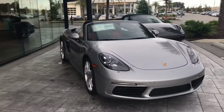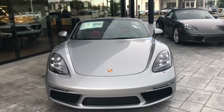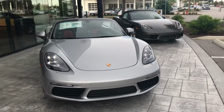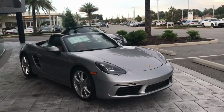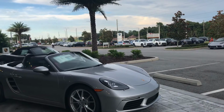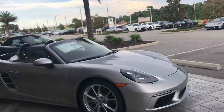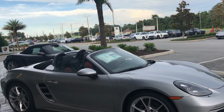They've also made changes to the body. So you see sharper lines all over the body, make everything look a little bit more pronounced. The front end looks a little wider. They've changed the headlight design to fall in line with the new design that Porsche's been going with, the 4-point LEDs. This particular vehicle is very well equipped. It has the Premium Package Plus.